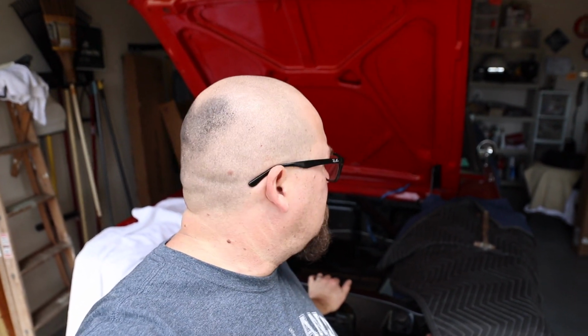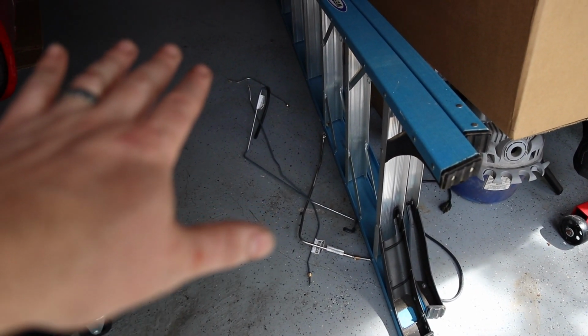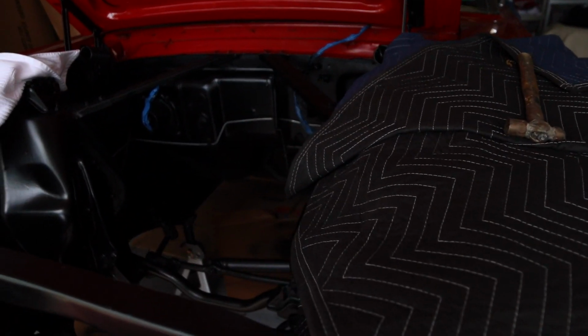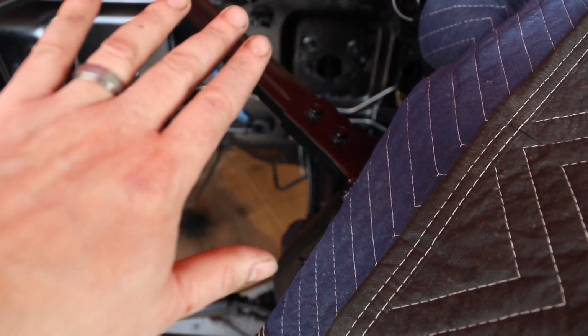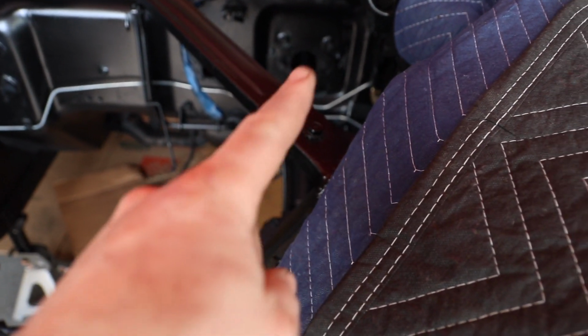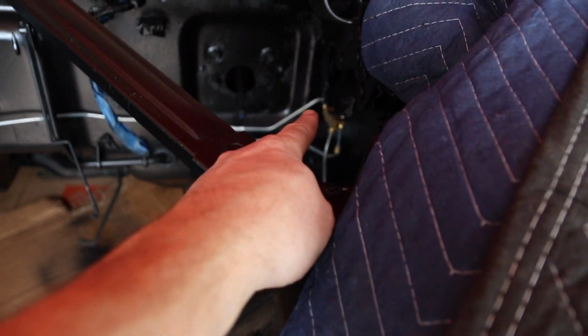Here we are at Lisa's with Project 64, B&T Garage, location number 2. We're doing brake lines today. I've actually got a pile here on the floor. They're all labeled for the most part. I've got the front lines on. They're loosely put on there. Nothing's tight yet. I just ran the line from the back axle to up here to this distribution block.